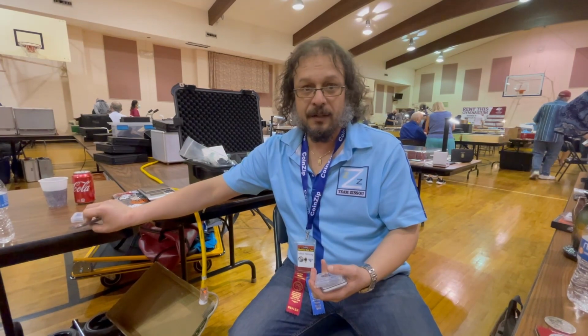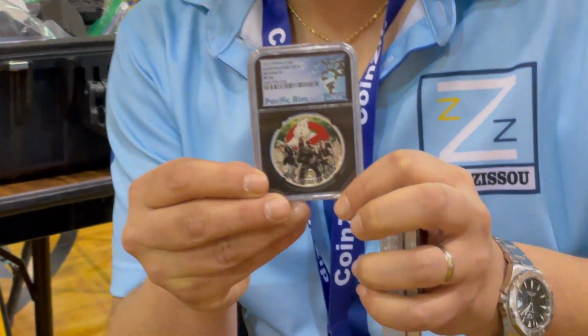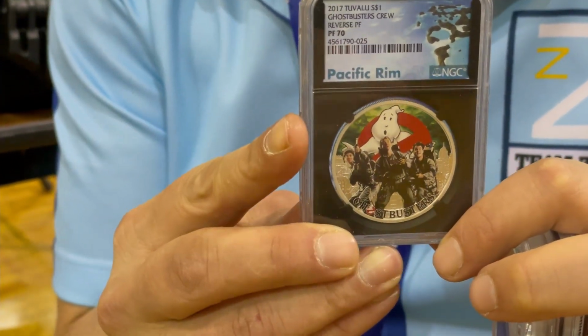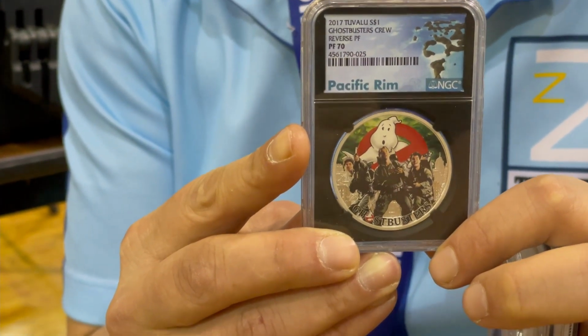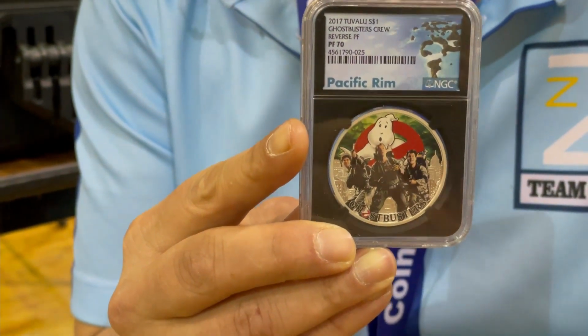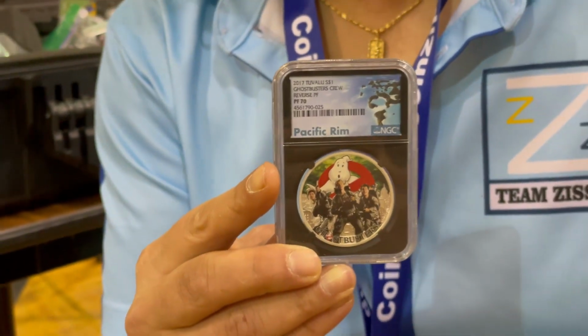Like, we've got that new Ghostbusters coming out. Check that out. There's the Ghostbusters crew. Right, that's another Tuvalu. So let me get that steady. There we go. So that's another Tuvalu coin, if I'm not mistaken. It'll say it on the label, so you can sit at home and be like, he was right, or that idiot was wrong. But either way, you've got Slimer, you've got Stay Puft, and you've got the Ghostbusters crew. And these are coins that have already come out.